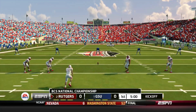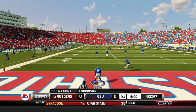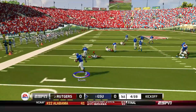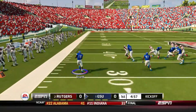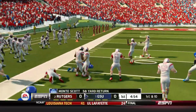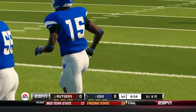We'll see how these two teams play in this game as they prepare for the opening kickoff. The kick is away and the national championship is underway. He's to the 10. He's to the 20. Sideline, and they finally tackle him at the 47. Hey, that's a pretty good return there to open this game up.